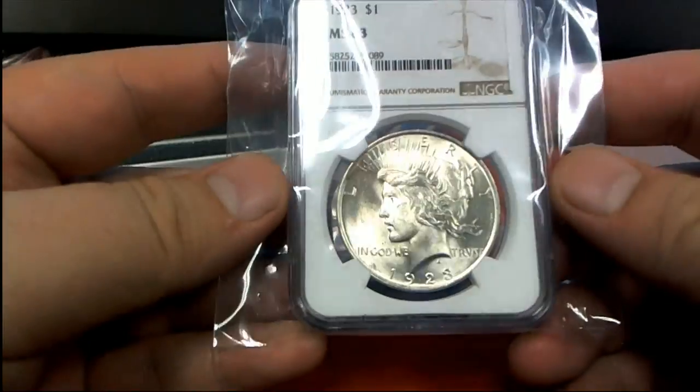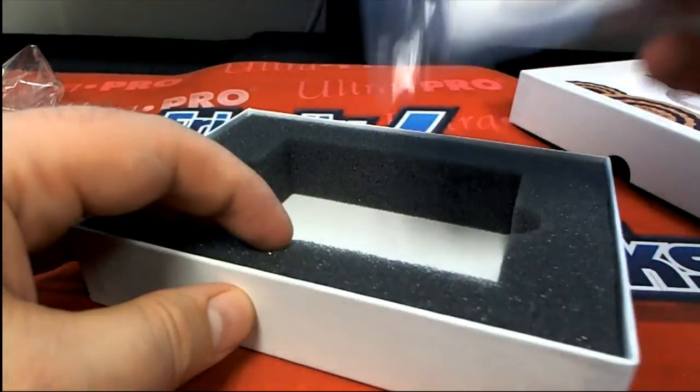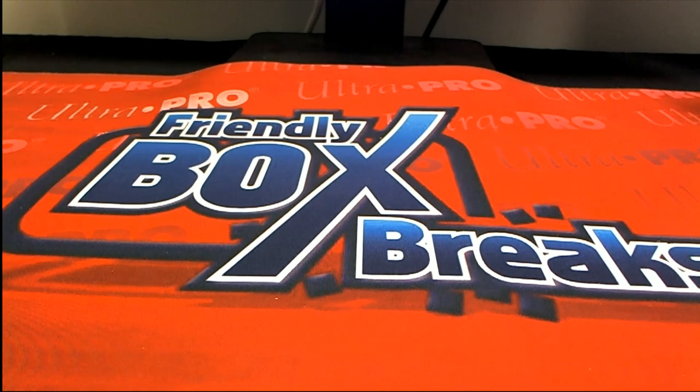Outstanding. Just hoping for one of the big hits. Maybe an ancient coin. That's all right. We'll keep looking. Nice hit, Jared. That is you, sir. Let's do some more. That's Hit Parade graded silver dollar edition ancient. And that was number 108. Thanks for joining.